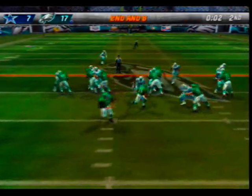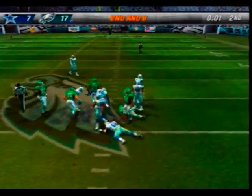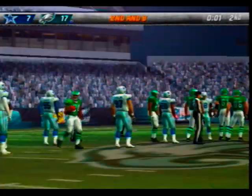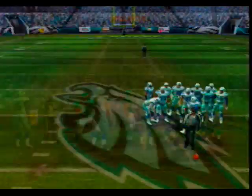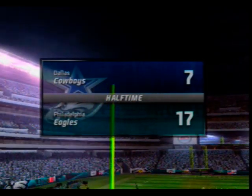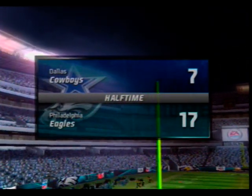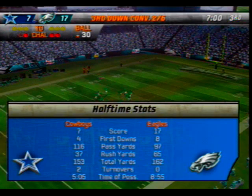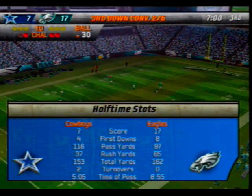Dallas comes out in a 4-3. Oldham comes up to make the play at the 46. At the end of two, the score is 17-7. Eagles 17, the Cowboys 7. We're ready to begin the third quarter of play.